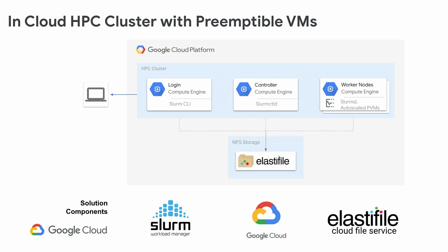We put together a demo that's simply architected like this. It's running in a Google project completely. Slurm will be stood up. We're going to deploy a whole bunch of VMs, preemptible VMs actually. We'll use Elastifile for the back-end storage, and we actually have an application that we authored called eRun, which does a pretty intense type of storage load generation, and we're going to show you what happens as we go.